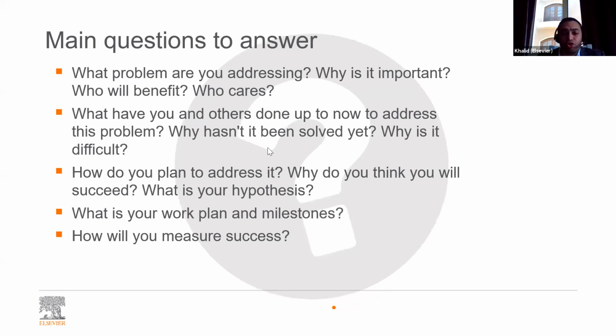So usually your proposal is main questions to answer. So what problems are you addressing? Why is it important? Who will benefit and who cares? What have you and others done up to now to address this problem? Why hasn't it been solved yet? Why is it difficult? What's the current situation? So usually that comes in the state of the art section.